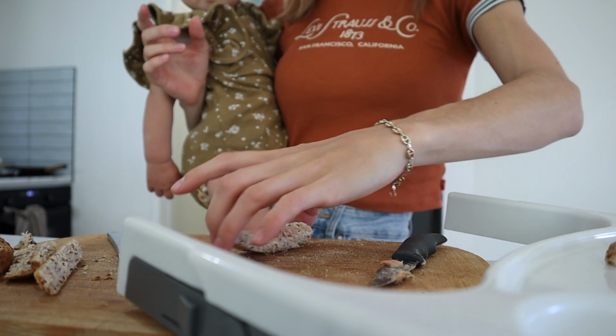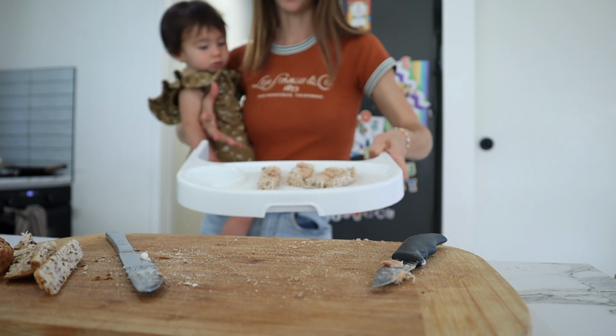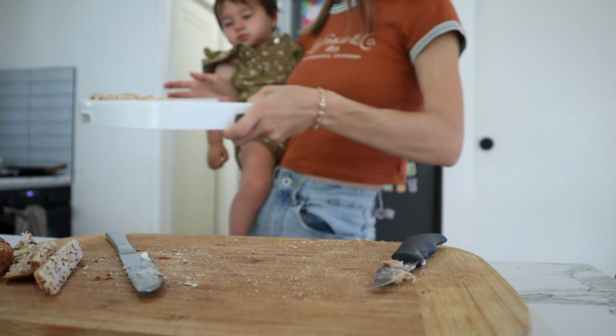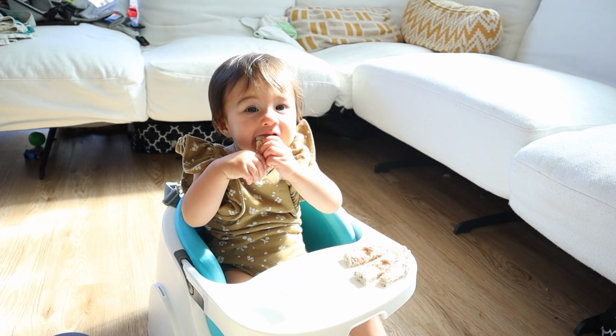There we go. Okay. This is how I serve her toast when I make it for lunch. So this is her lunch. And then I'm probably just going to pair it with a little bit of a fruit. What do you reckon? A little feijoa? Hold on 2 seconds. We're almost there. Is it yummy?